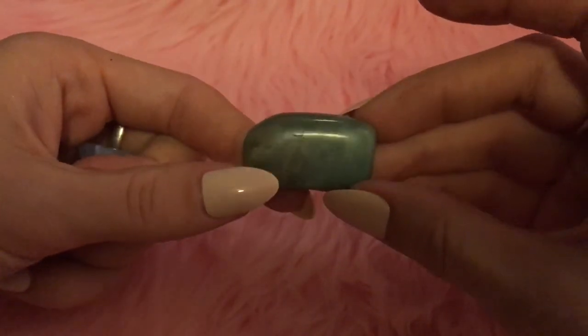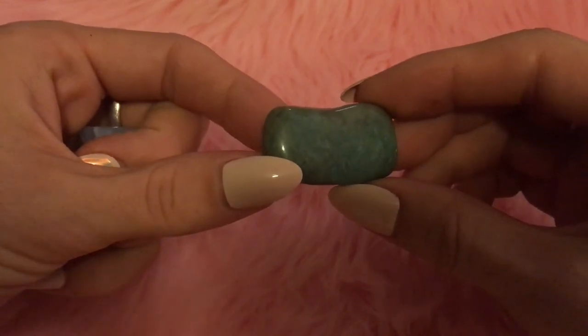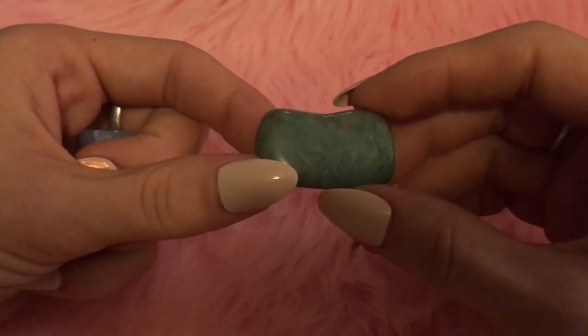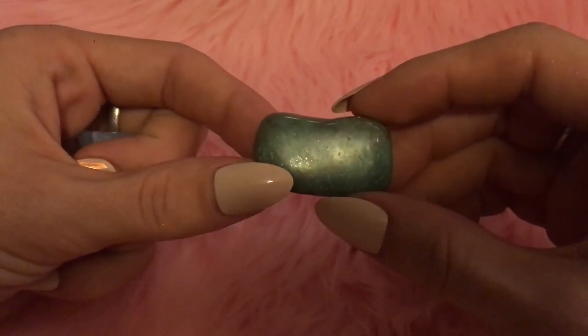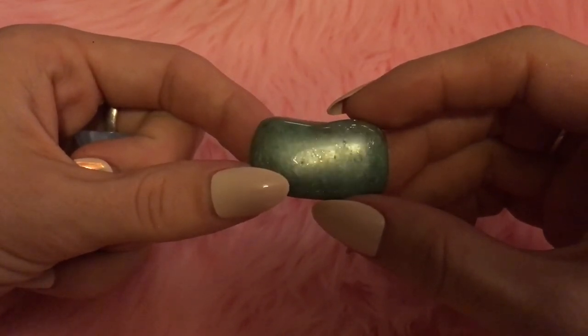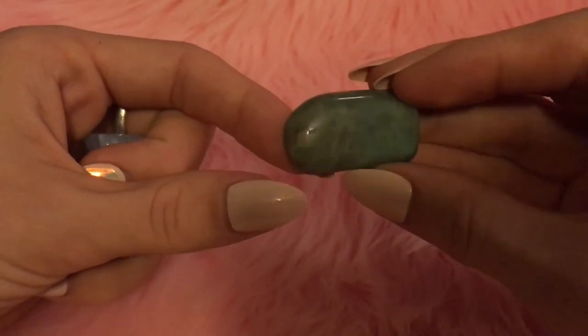And then she also sent me a piece of amazonite. She knows I love amazonite. It's a great stone for relieving stress and anxiety. If you're looking to get into crystals for that purpose, I would definitely recommend starting with amazonite. It's just a beautiful blue stone. You can see it almost looks like it has silver glitter inside of it when the light catches it a certain way. So I love this piece.